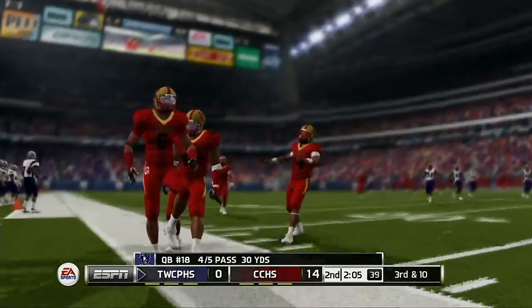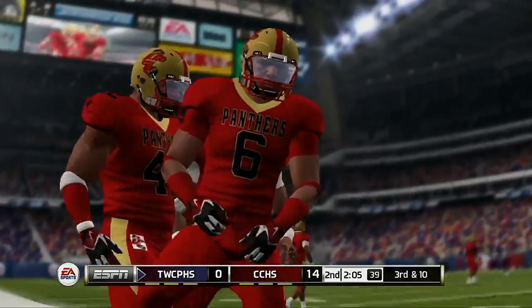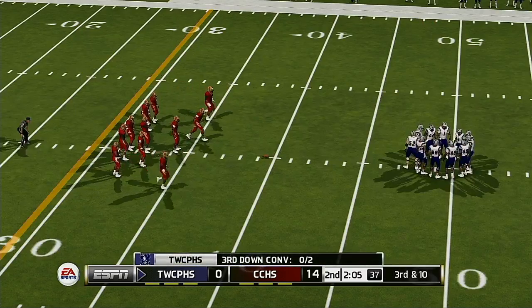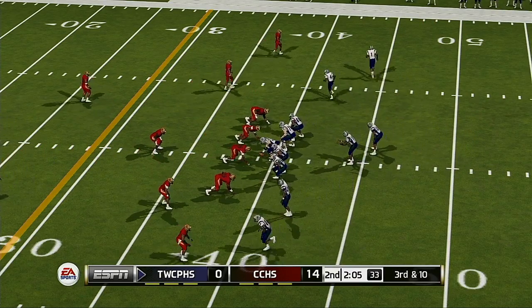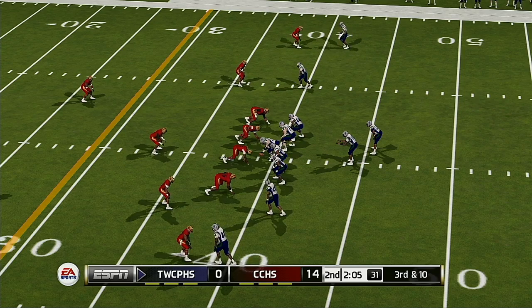Just throws this one away. You know, when you feel pressure like that, the worst thing you want to do is just throw the ball into coverage. He got away with one right there. He's very fortunate. Next time, he should just throw it away out of bounds.